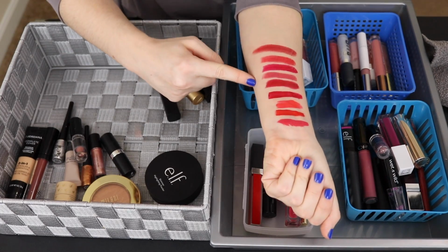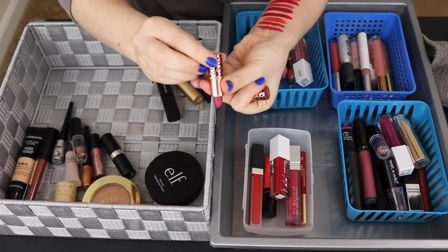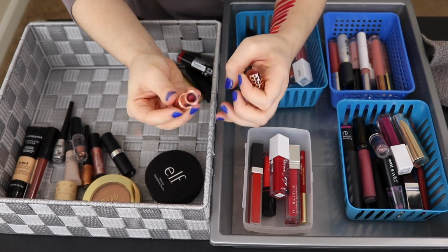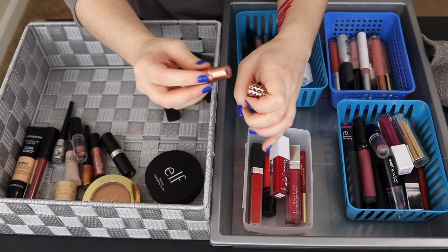Some of these almost look mauve compared to the others, even though they're really not. This is Amazing Amal from Charlotte Tilbury. This is like a mini one. This one is super cute. I'm gonna keep this one. This would honestly not be too hard to pan if I ever wanted to.